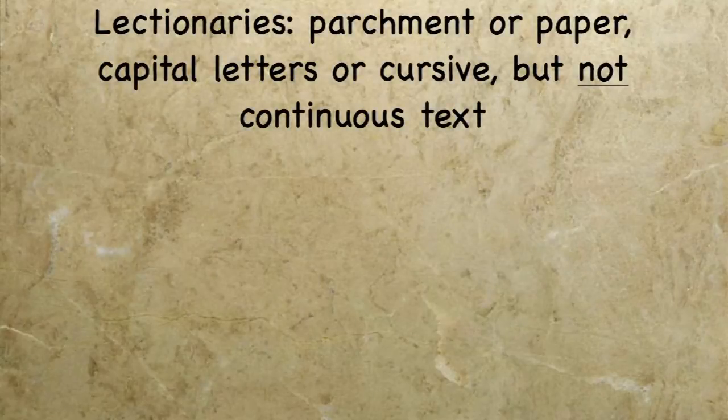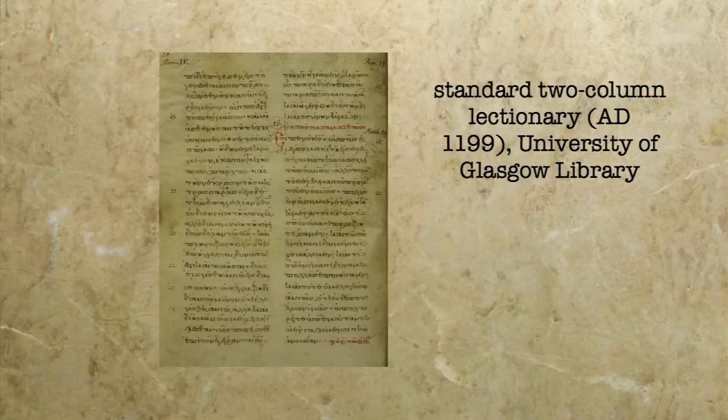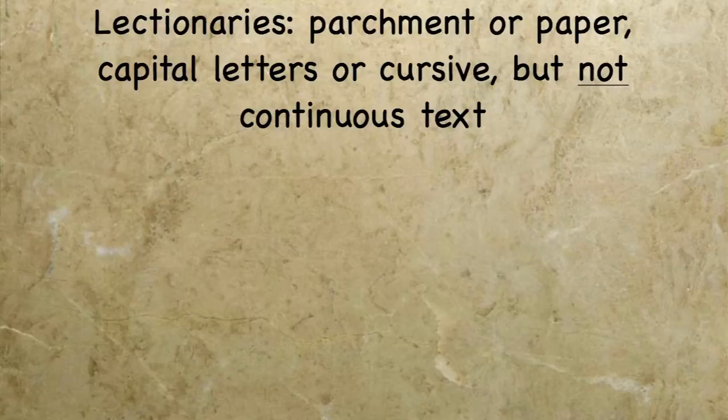And then finally, the last category are lectionaries. Lectionaries can be written on parchment, or they can be written on paper. And a lectionary also, which is very unusual, can be either minuscule text or majuscule text. It's unusual in the sense that it could be almost anything, but the thing that categorizes it as a lectionary is not the material that it's written on, not the kind of letters that are used, but is it a continuous text manuscript or something else? The lectionary is something else.